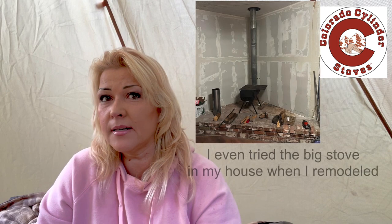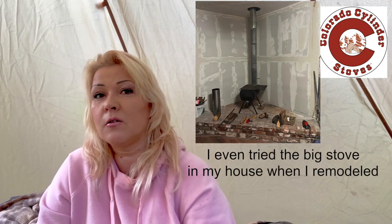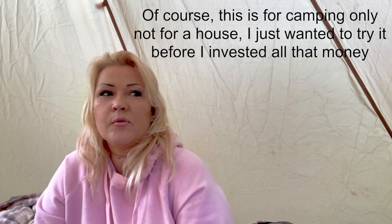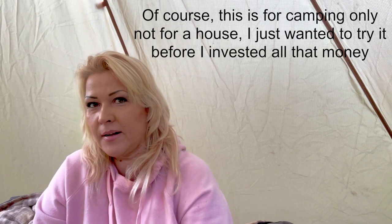I think it's a really cool thing to have. It's a must if you camp in the cold and in the winter or in the snow, because you could always use propane, but propane is expensive and wood is available anywhere you go, so might as well do that.